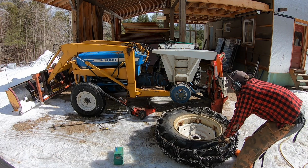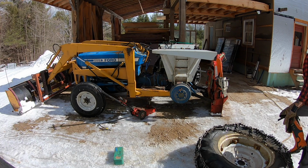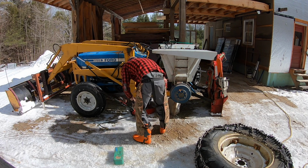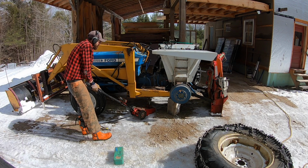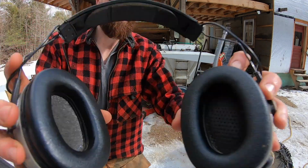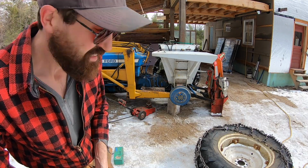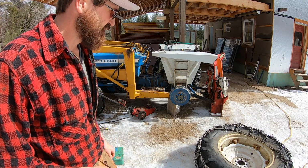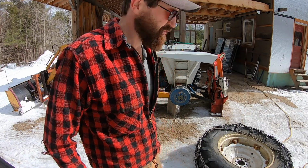Thank you, 350, for letting me use this air power jack. I've never used one before, so I'm pretty excited about it hopefully working and being a lot easier. We'll see. Well, that worked swimmingly. That's the way to jack things up. It's much easier than cranking by hand. Now to get the chains off and get this thing loaded into this pickup truck. The fun part.